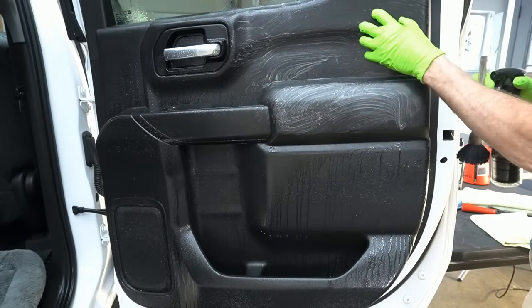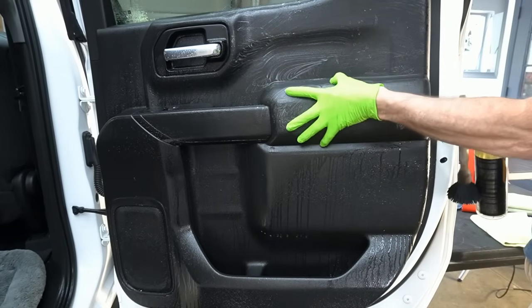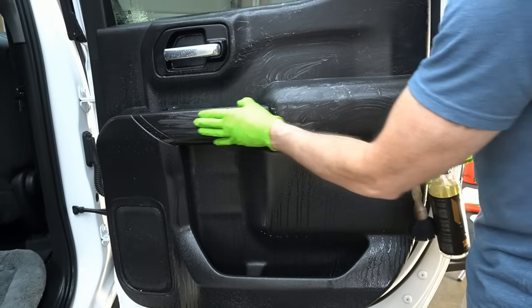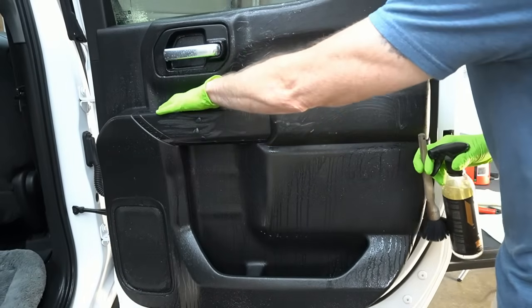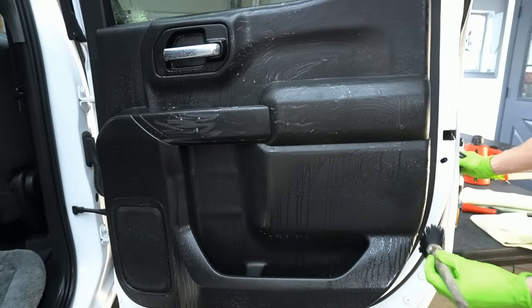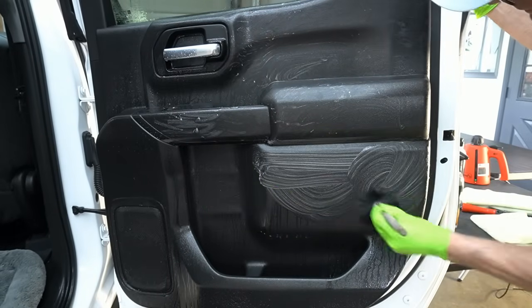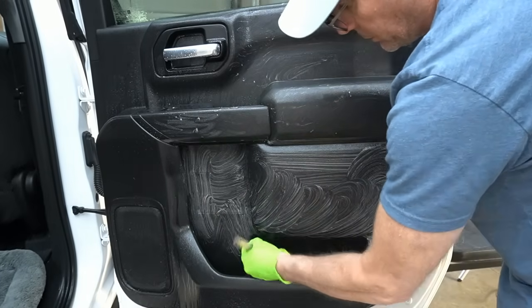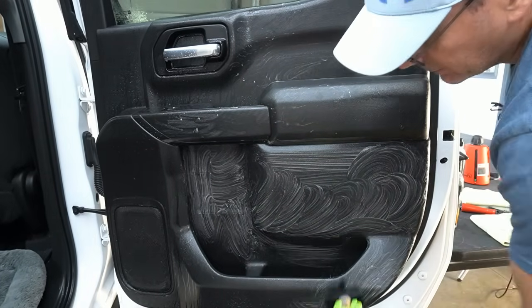This is a really hard plastic. This is a little bit softer, has some give to it. This is hard textured plastic, heavily textured, slightly textured, smooth plastic. You can have leather, Alcantara. I mean, there's so many different materials. Black piano finish, wood grain trim, depends on the trim package of your vehicle.